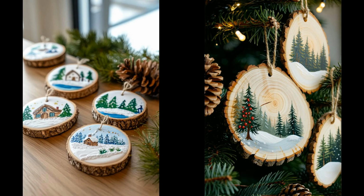Wood slice ornaments bring an earthy charm to any Christmas tree. With a bit of acrylic paint, you can create snowy cottages, pine forests, or simple snowflakes. They aren't expensive, but they pack a punch visually. Who wouldn't smile at a tiny, hand-painted winter wonderland dangling from a branch? These ornaments double as heartfelt gifts. A homemade touch adds meaning, and the imperfections just add character.